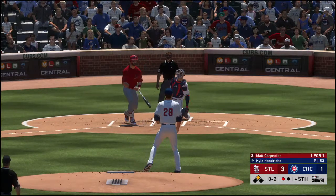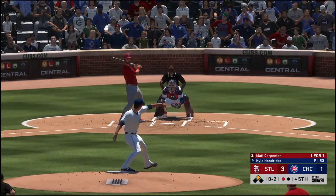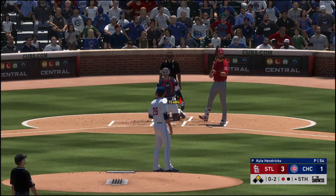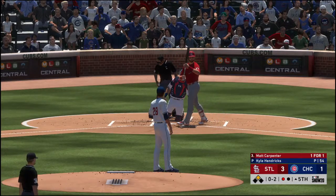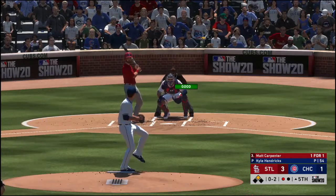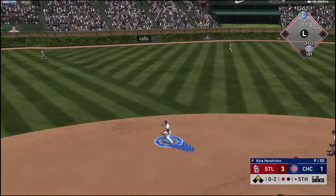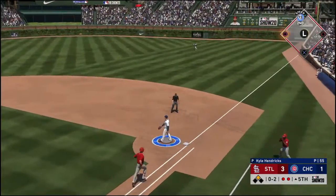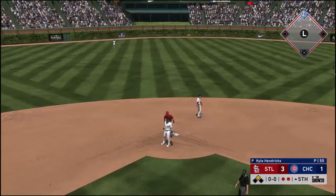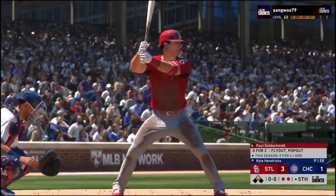Fouled off. Count remains at 0-2. Got him to reach for it there as this is grounded to short. And that's the second out. And they've got him hung up out there between second and third. So a runner in scoring position with two men gone.